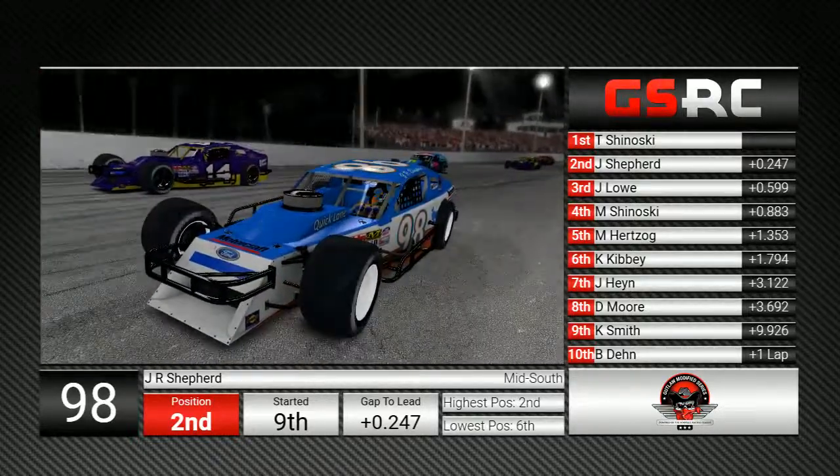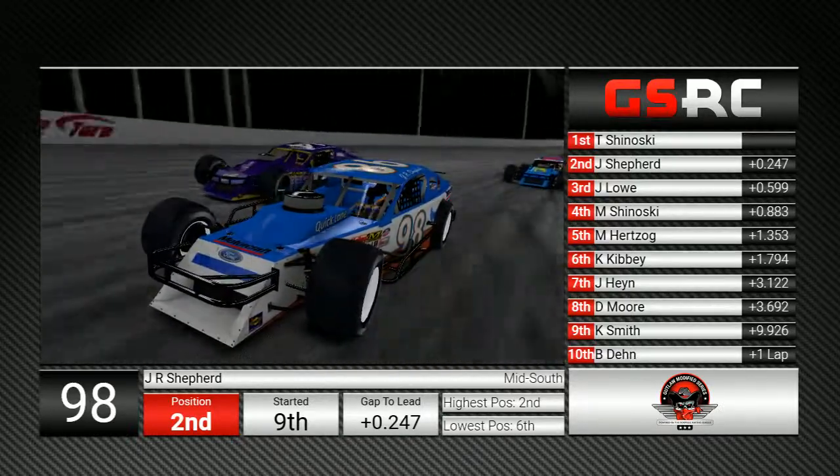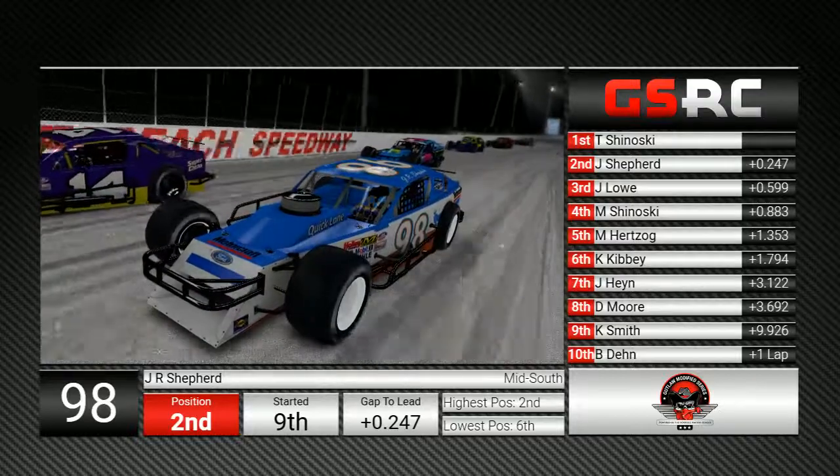Well, congratulations on your 2nd place finish here at Myrtle Beach, and now head up north to Virginia to Martinsville, so good luck racing there. Sounds good, guys.